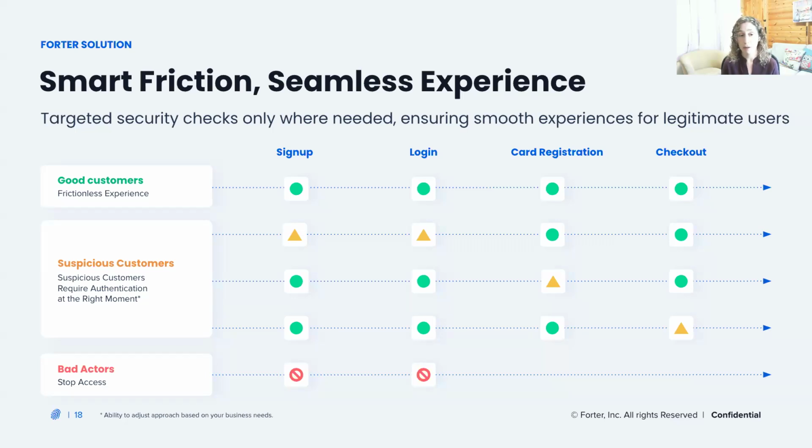So if the customer is really good and we understand identities and consumers, so when someone tries to log in on your site, Forter probably knows him, and we know whether he's a good person or not. If he's a good person, we don't ask for friction on sign up or on login or on registration or on checkout, and he just gets green all the way.